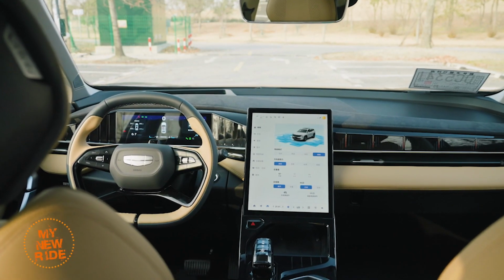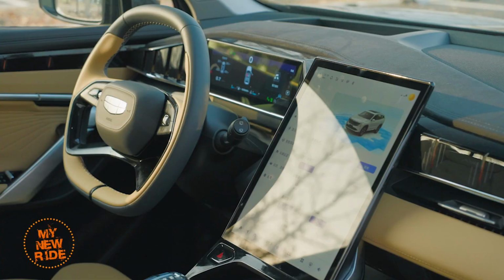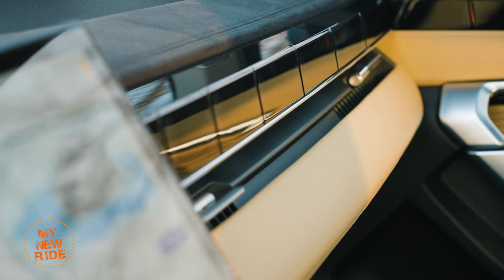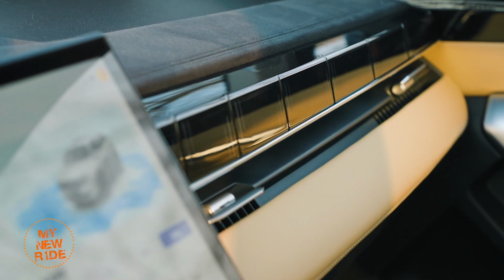The interior design, while more premium in terms of styling, isn't necessarily better in terms of material quality. In fact, perceived quality suffers somewhat due to all that piano black plastic trim, though fit and finish is quite good.